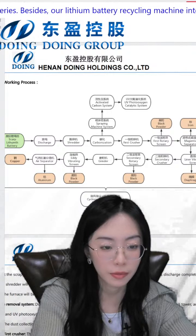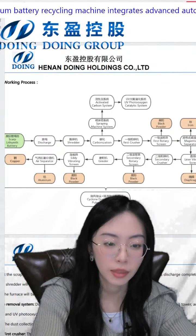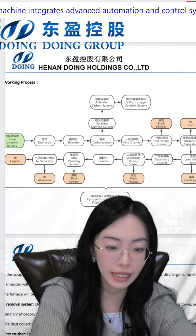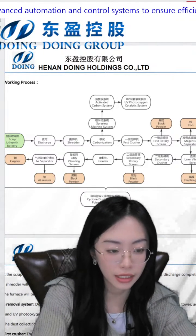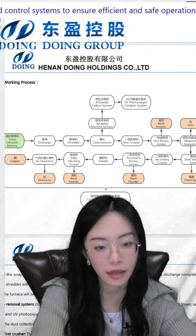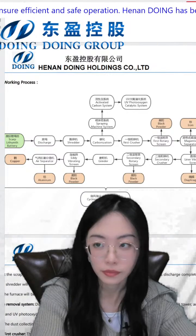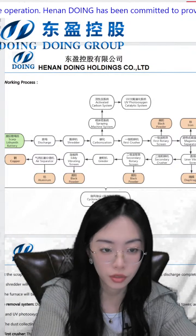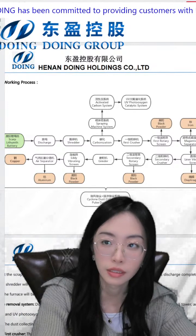The activated carbon system has the advantages of high absorption efficiency, wide application range, easy maintenance, and the ability to treat a variety of mixed waste gases. This is why we have these different kinds of purification systems. But if you don't choose the carbonization system, then it's not necessary. We don't need to have this.